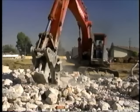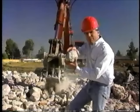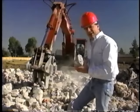This is another kind of excavator that you see behind me, but if you'll notice, on the end of the big arm, there's a special device called a cruncher, and it's like a great big shark's jaw. What it does is it bites down on the rocks and then crunches them into smaller pieces so that they can be recycled.